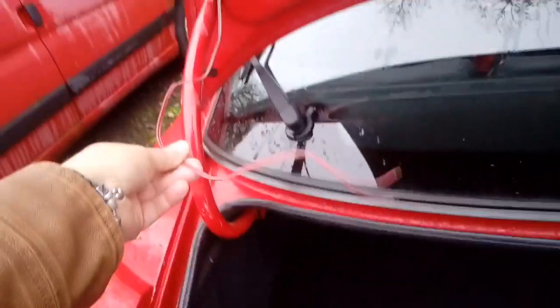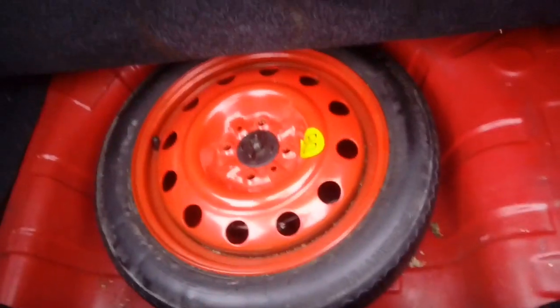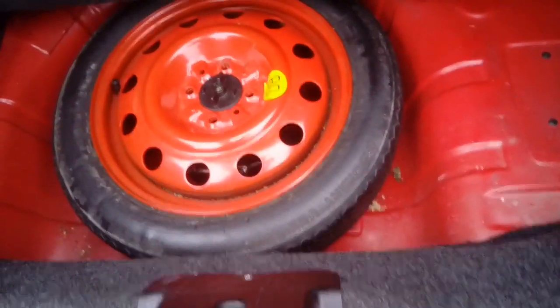The trunk has no rust, good condition, but here again we have a wire. This is for the brake light and it doesn't work anymore, but I will try to fix it. It's a very small boot. And then we have small wiring a little bit everywhere. Strange things. Hopefully under here we have a low speed reserve wheel.